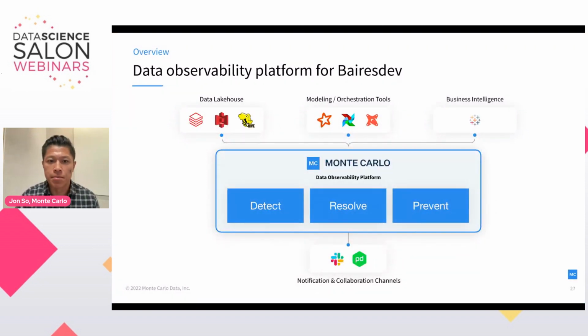So using Bairesdev and their integration as an example, Monte Carlo integrated with their Databricks Delta Lake, including their S3 log storage and logs, Hive Metastore, and Spark. From an orchestration standpoint, as you saw from Matthias's presentation, we're also integrated with Airflow and dbt. And then finally, Tableau as their business intelligence layer for end-to-end data observability.